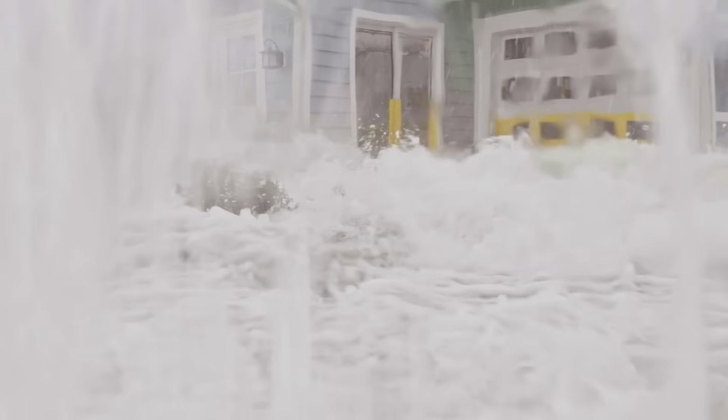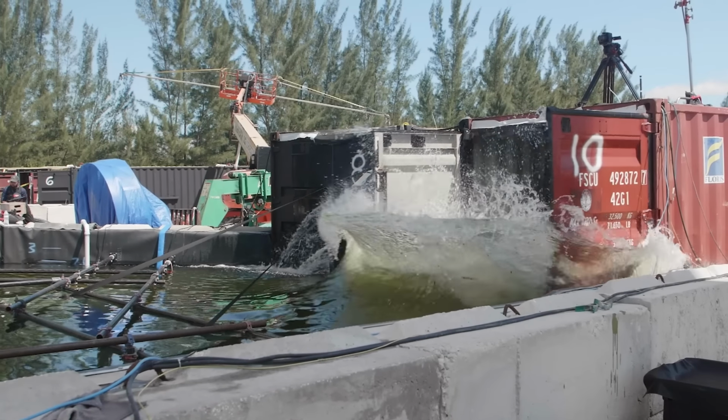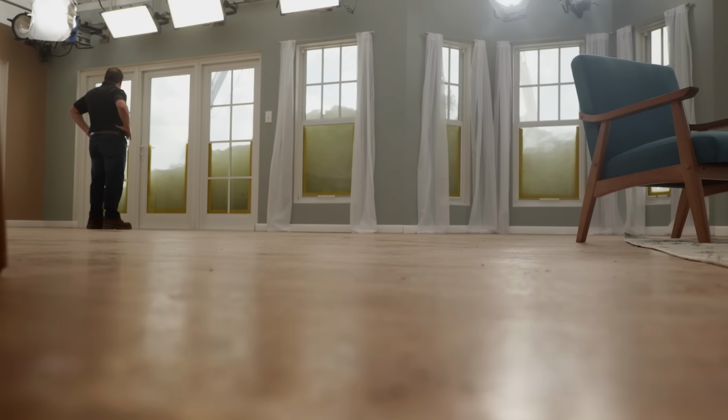Phil is a trooper. We've seen Phil do some really crazy stuff over the years, but to see him stand inside that house with all that water rushing out. And even though we tested it before we put Phil in there, there was still a little sense of, oh boy, here we go. But you got to hand it to Phil for standing in there right to the window and just holding it up. Impressive.